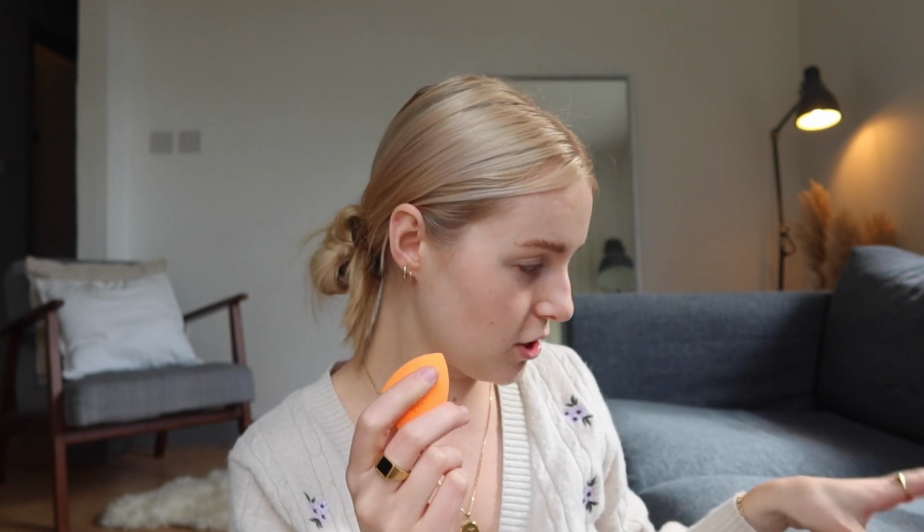Okay, so then I got a brand new Real Techniques Beauty Blender, which comes with the cover, which I am just so happy. Look at that. How genius is that? It's such a smart invention, because then it stays all clean and tidy inside there, and you just put it back in and it's just like, oh, amazing. So I'm really delighted with that. I think that's just such a smart idea.